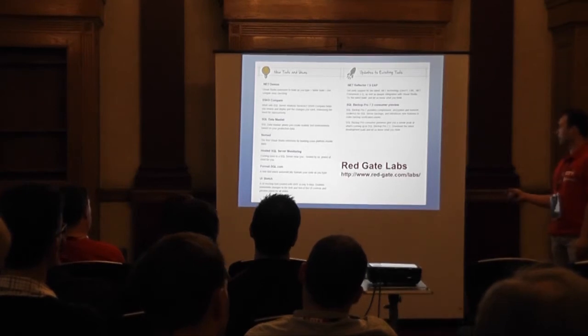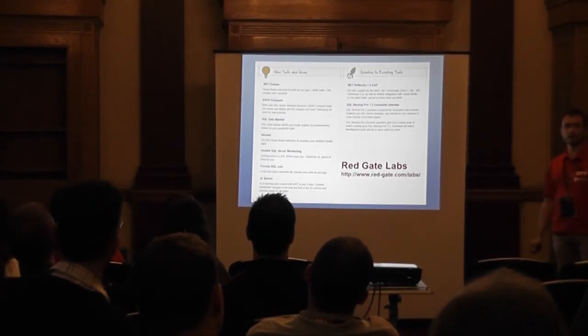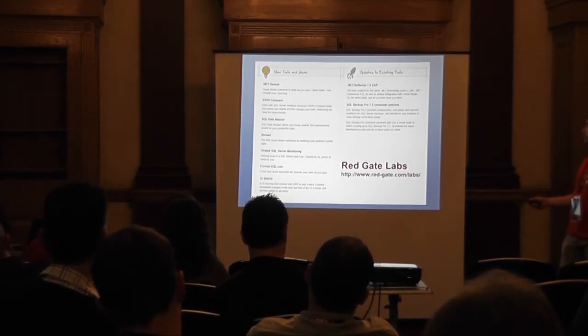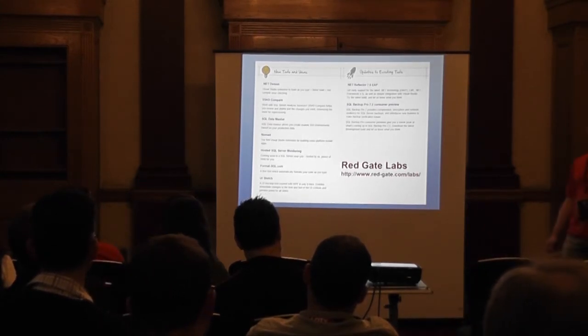Lastly, we've got a website called Redgate Labs, and we put the new stuff on here, so please take a look at that. You can download things like SQL Compare and Data Mask from here, and we'll be putting some other new stuff on there in the coming months.